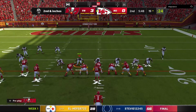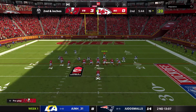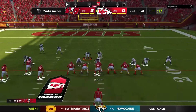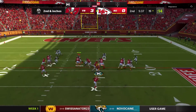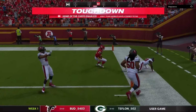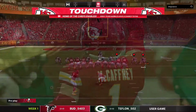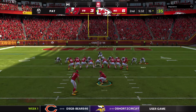Possibly a good spot here to take a shot as they come out with 3 receivers to the left on 2nd and less than a yard. He's coming. Double up, double up. He's coming. Kill. Back to the ground attack here. It's McCaffrey. And he will take it on in for a Chiefs touchdown. Christian McCaffrey scampering home from 19 yards out.